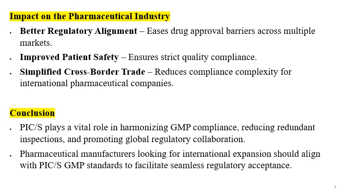Impact on the pharmaceutical industry. As we have seen, it is a globalized system for GMP harmonization. It gives an impact on the pharmaceutical industry and it impacts the health of patients. Better regulatory alignment, improved patient safety and simplified cross-border trade. So it not only protects and enhances public health and patient safety, but also reduces the compliance complexity for international pharmaceutical companies. And that is through training and development, inspections, and reducing the burden of audits.